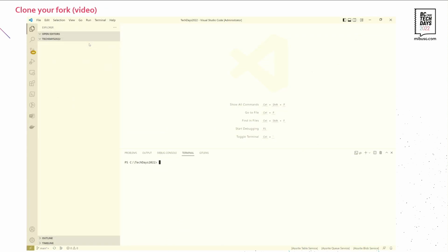And this video is about how you clone the repository. So this is Visual Studio Code. You may not recognize it because I use the Solarized Light color theme. Please don't judge. This is how I work. And here I have opened a terminal window. And in that terminal, let me just play the video.